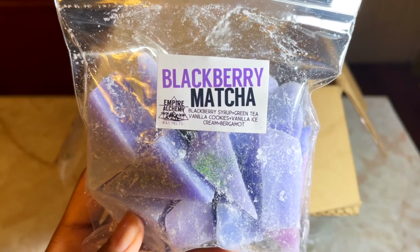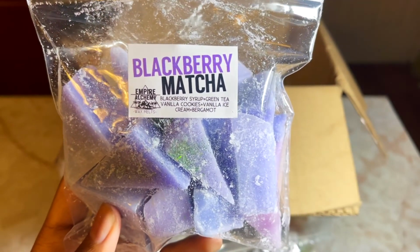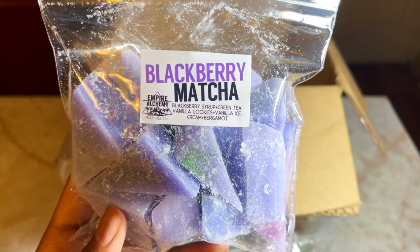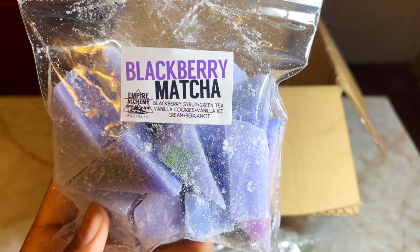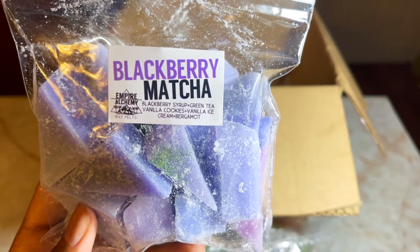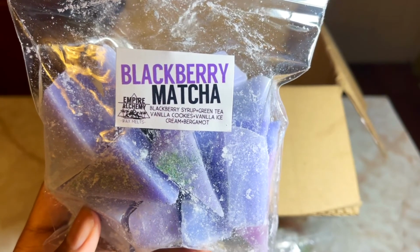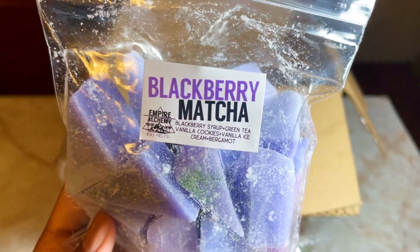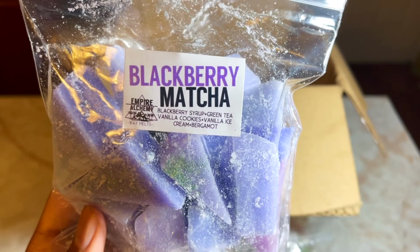The vanilla ice cream is very subtle. It's smooth. It's creamy. The green tea is definitely there. It's more of an accent to really push forward that blackberry a bit and give it a subtle freshness. But the green tea is definitely there. It's not hidden. It's just not as put forward. Mm-hmm. The bergamot has a nice subtle freshness.